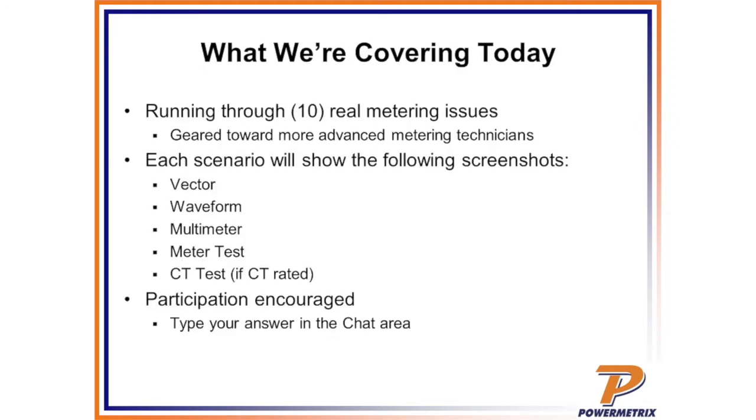So what we're covering today is I'm going to be going through 10 real scenarios. And I do want to point out that this class is probably going to be geared more towards your advanced technicians, those of you who have a couple years of field experience and troubleshooting. I'm making the assumption you guys have that. This may be a little bit challenging for you new guys, mostly because you may not know what an ideal situation for a 2S meter looks like, or a 3-wire delta using a 5S. So I'm going to make a few assumptions, but hang with me because I will be going through each solution as to what the problem is and how you would troubleshoot it or look for it next time.